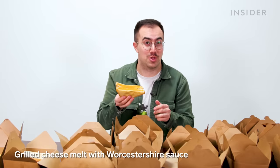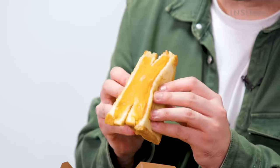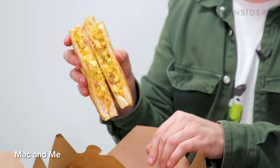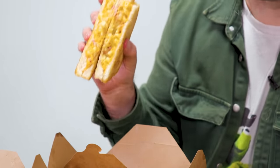Up next, we have the three cheese melt. Pretty much just a grilled cheese with three types of cheese in here. Here we have the Mac and Me. This is a grilled cheese sandwich filled with mac and cheese and bacon bits.